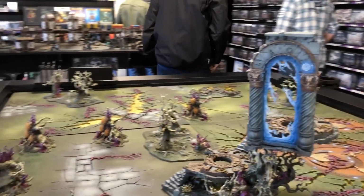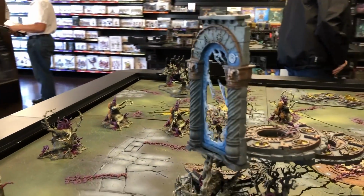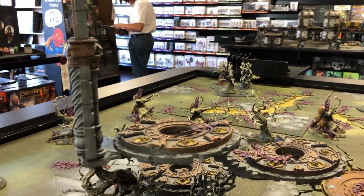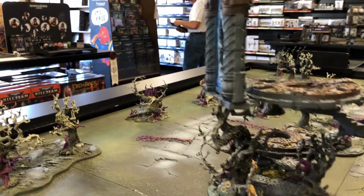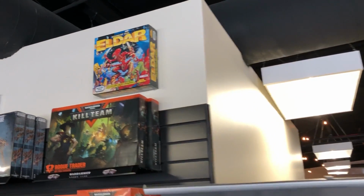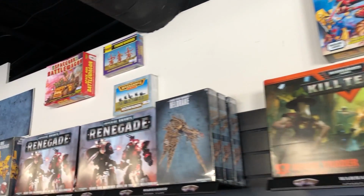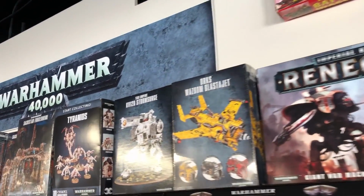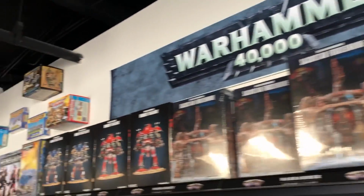And this is throughout the store and all the tables. So that's really cool. So you can play on these great, amazing tables. And like I said, there's 15 of them, so they can have a decent-sized tournament here. And then one cool little feature, see up on top, right below the ceiling, they have all of these old starter boxes for Warhammer and for Fantasy and 40K. And so this is a neat walk through history.